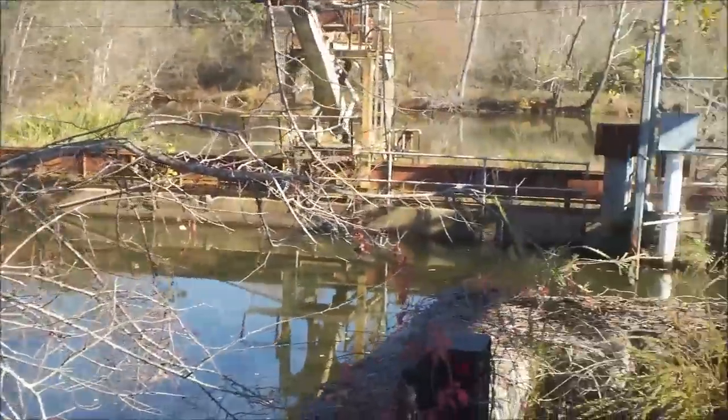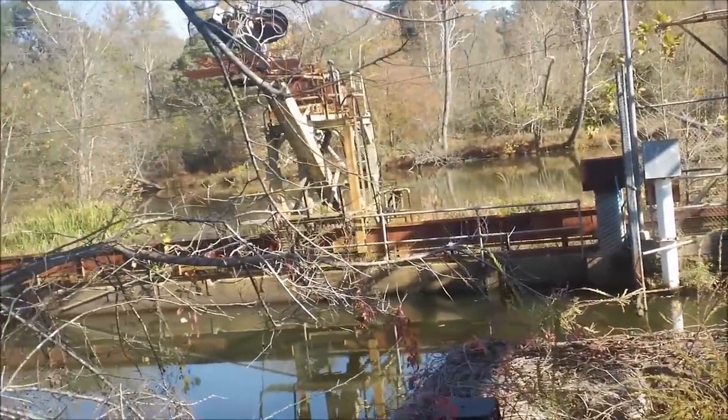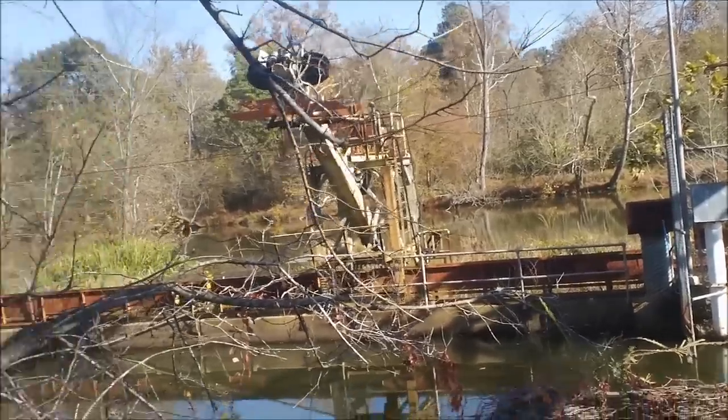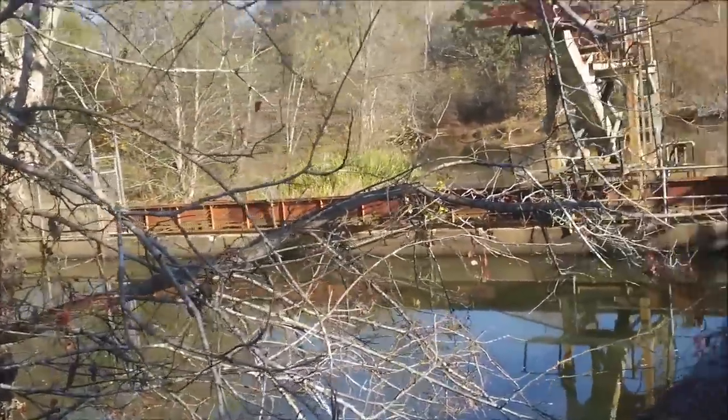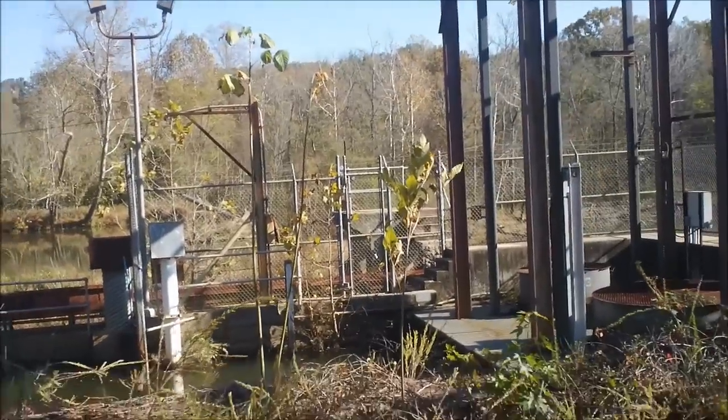This looks like some kind of water reservoir, or they probably used it to generate the power for the dam at the time when it was running. And this is just upstream of Moose River. It looks fairly new. I mean, I can tell they did some kind of renovation, but I have no idea when that was.